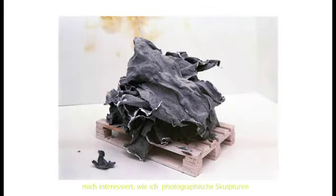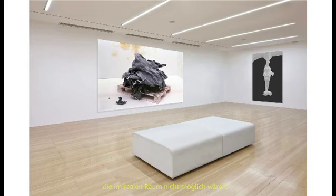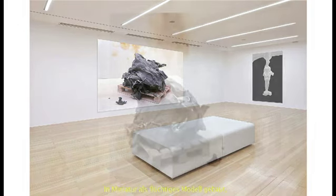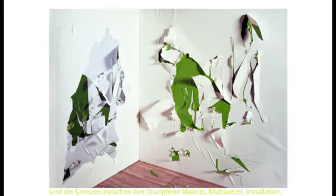I'm interested in how I can create photographic sculptures or installations which are otherwise not possible. Built in miniature, an ephemeral model can be blown up to a big object. Put in the right light and a certain point of view, the constraints between the disciplines painting, sculpture, installation, action and photography are floating.